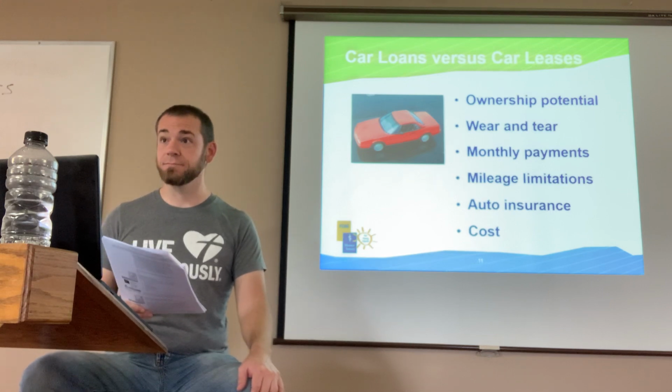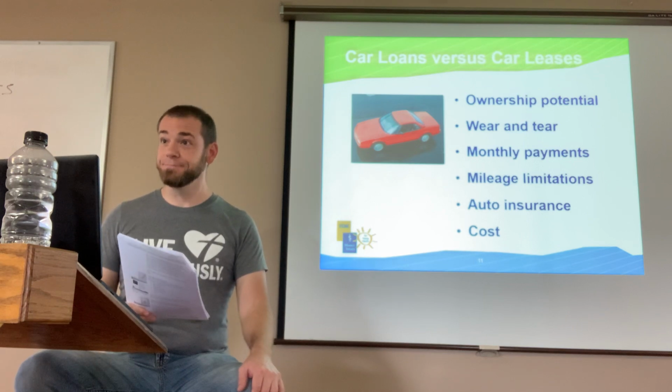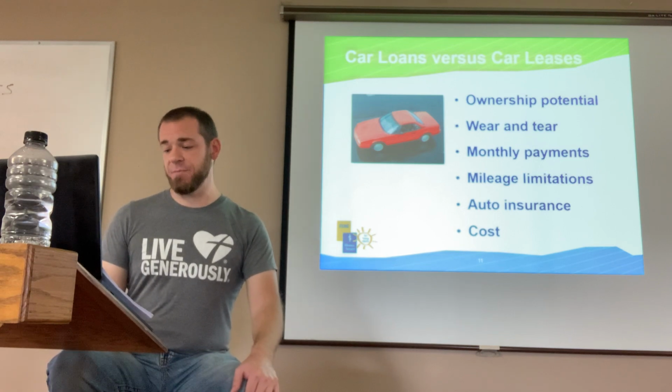What happens if you total the car? Then you have to buy them a new car. You can't just purchase that car? Do you want to buy a totaled car? No. Me neither. All right, monthly payments.